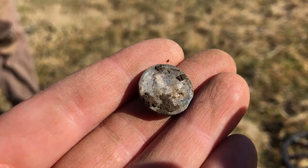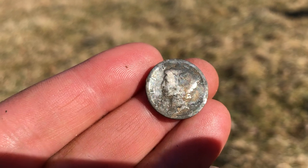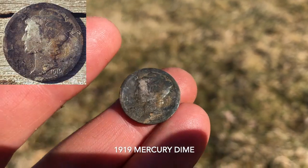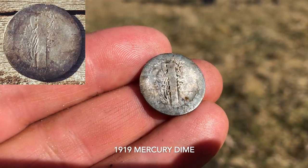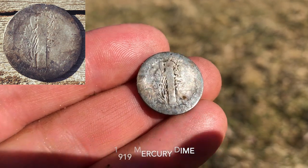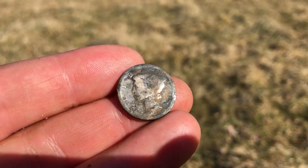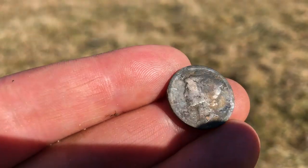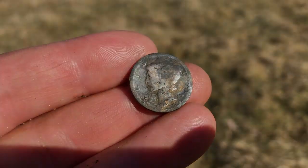Be right back. All right, so I cleaned this up. It's not a 1916. I thought it was, but I was seeing things naturally. It's a 1919, super duper worn. I can't see if there's a mint. The back is incredibly worn out, so this was in circulation for a long time. It rang up pretty low for a dime, about a 24, 25, but there's a ton of iron out here, so it's pretty cool that the Equinox squeaked it out. All right, moving right along.